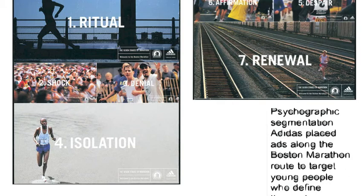What they're trying to draw attention to are people's psychographic needs. If you're a runner, you may think about renewal, or it's a ritual, you do it every time, or it's isolation, you like it because you're alone doing it. So these ads appeal to people's psychographic needs, their emotions.